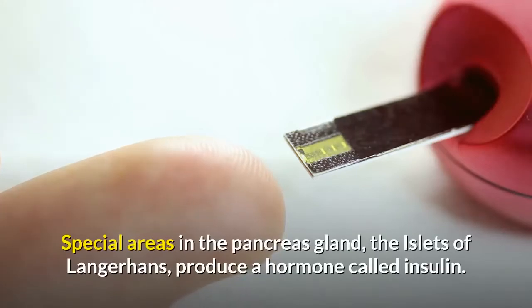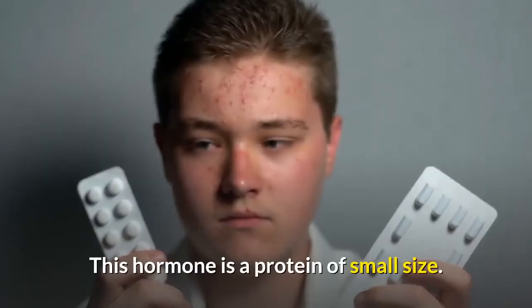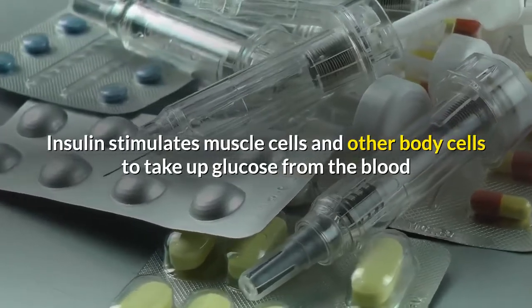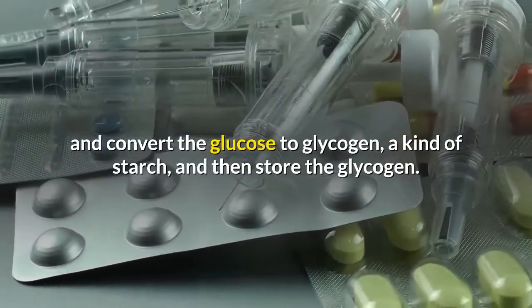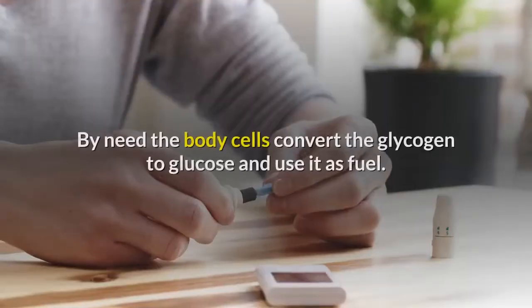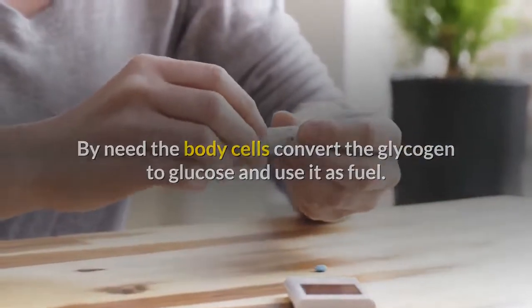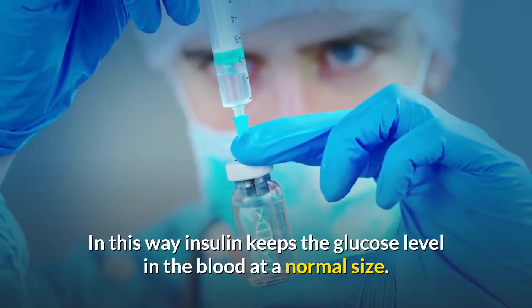Special areas in the pancreas gland, the islets of Langerhans, produce a hormone called insulin. This hormone is a protein of small size. Insulin stimulates muscle cells and other body cells to take up glucose from the blood and convert the glucose to glycogen, a kind of starch, and then store the glycogen. By need, the body cells convert the glycogen to glucose and use it as fuel. In this way, insulin keeps the glucose level in the blood at a normal size.